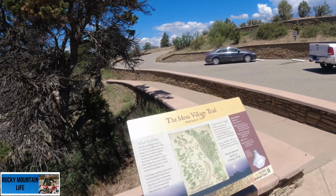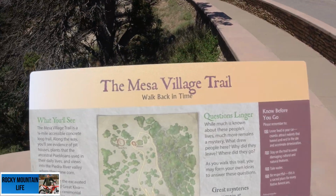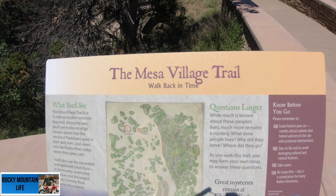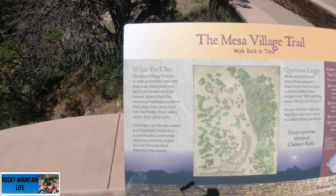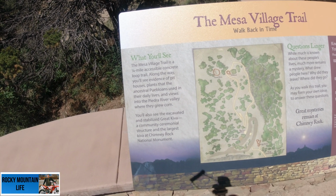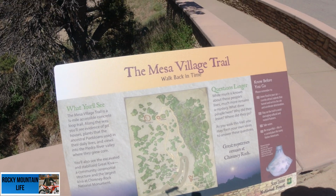They call this the Mesa Village Trail. And this one is wheelchair accessible. This is really good for folks that can't or don't want to do a big long hike. Looks like it's paved. We've got a lot of pavement on this.